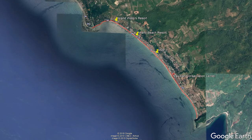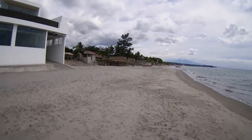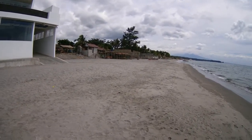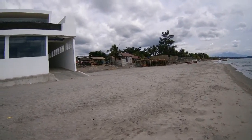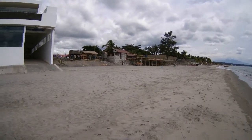Our life in the Philippines. We're going to take a little walk here on the beaches of Morong. Right now we're at Island Waters Resort, which you can see on the map, and we're going to go all the way up towards Pawikan Conservation Center, and we'll talk a little bit more about that. The Morong Beach stretch that we're going to walk is about 3 to 4 kilometers down, and we are just going to take a walk and stroll and show the neighborhood and things there.